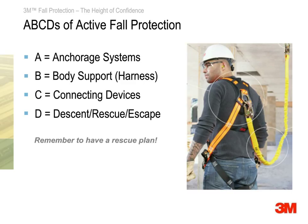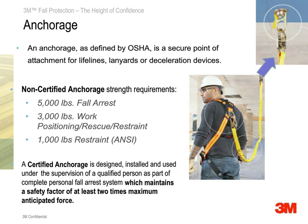So from an anchorage system standpoint, typically an anchorage is defined by OSHA as a secure point or attachment for the lifeline. A certified anchorage is designed by an engineer. If you're working in a situation where you have an engineer who's building something out and they're tasked with coming up with certified anchorages, that's great. More often than not, people are working with non-certified anchorage systems. So there's something that they're tying into that can withstand a certain amount of force.